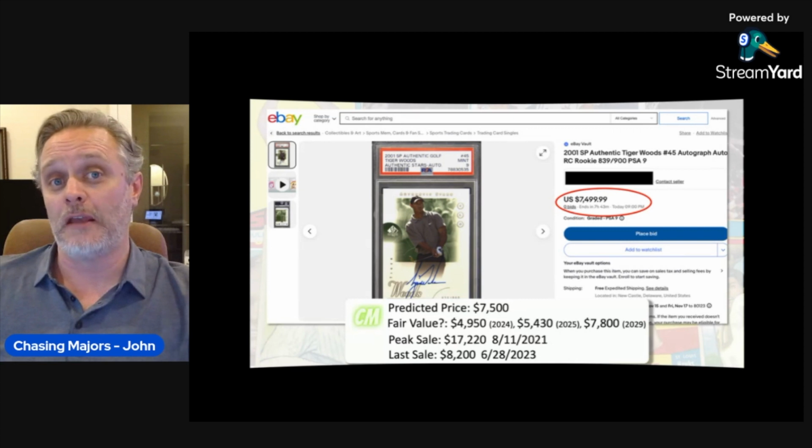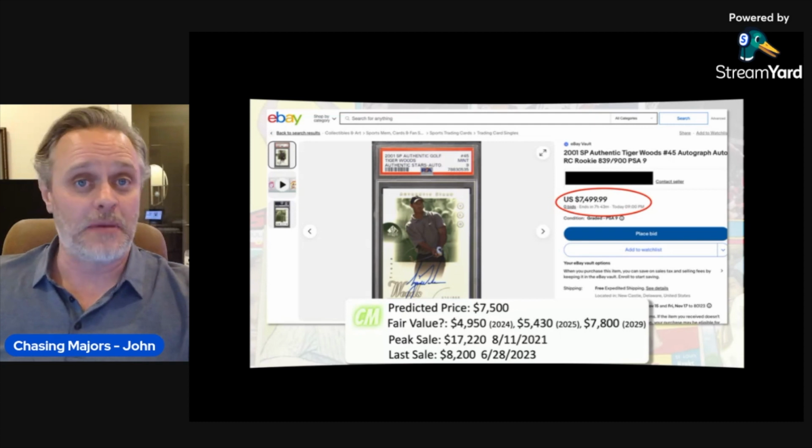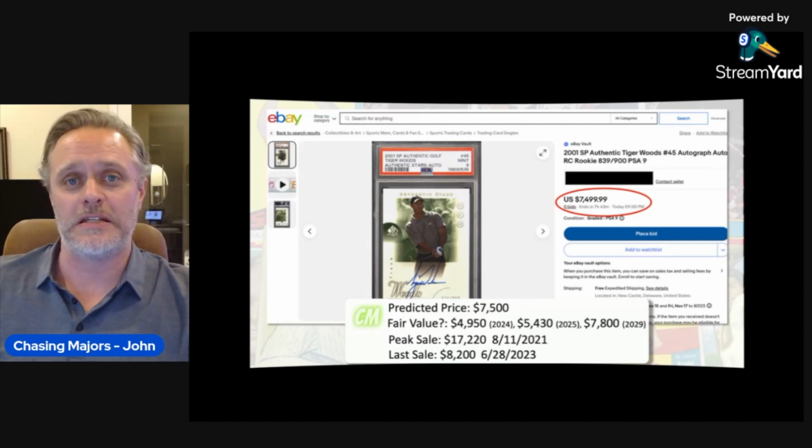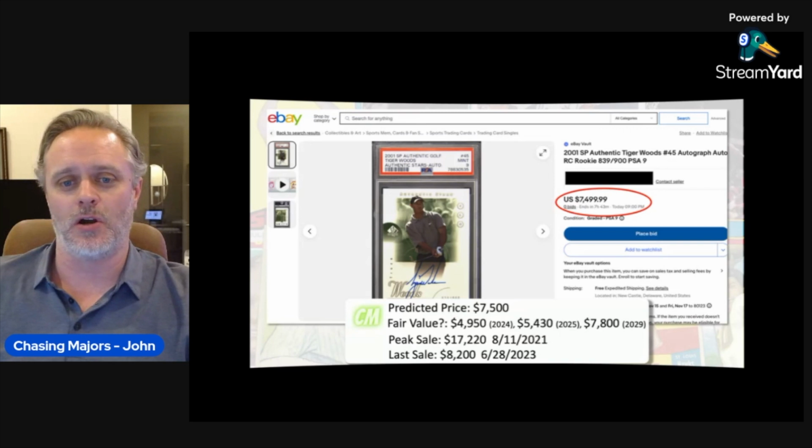Now, I do think if somebody buys this card, it's probably going to be a collector. It's going to be a collector who wants this. It is a PSA 9 and not a PSA 10. A lot of investors and dealers want that PSA 10 versus the PSA 9. Of course, you're going to pay a higher premium to those cards.